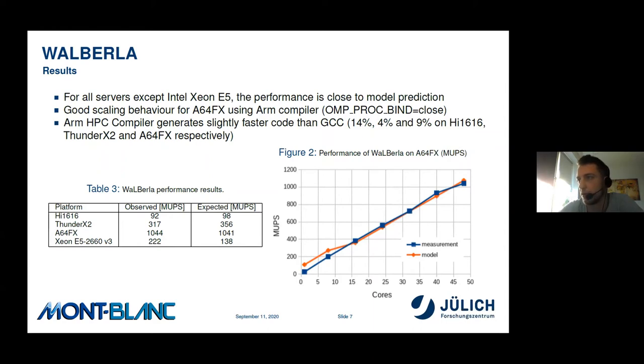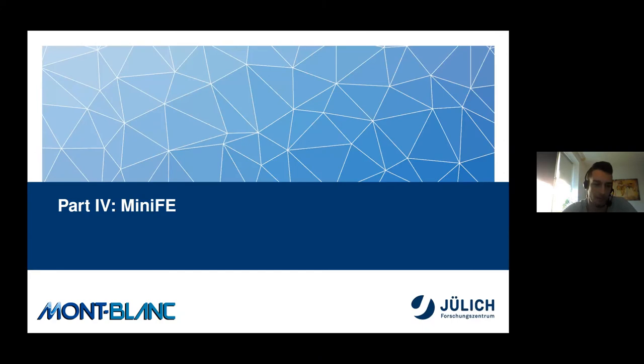And then also, on figure 2 on the right side, there is a scaling plot on A64FX, and we see that for all numbers of cores except 1 and 8, the measurement is quite close to the model. Going into the next application, which is MiniFE.